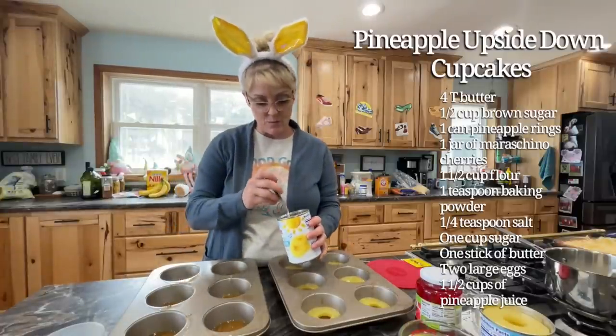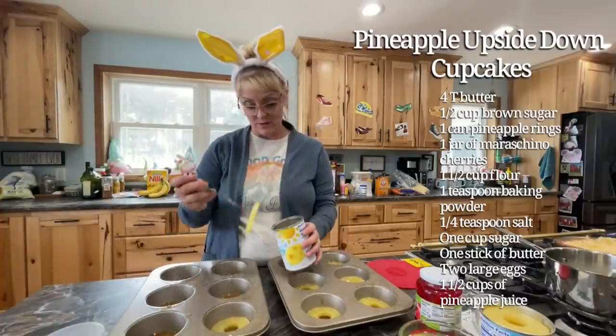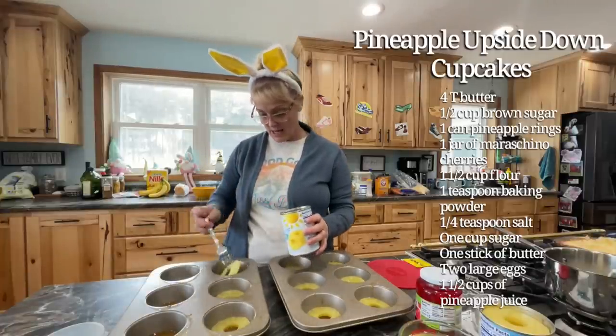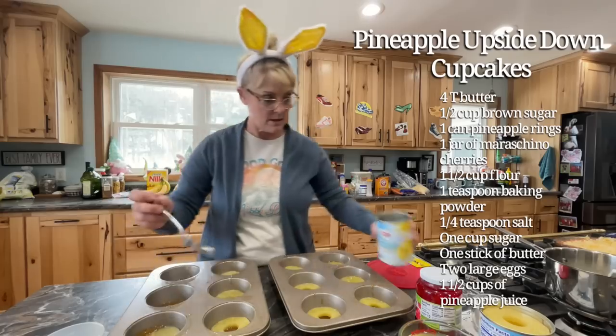It is gonna take a little more work than just making the cake, but I just wanted to do something a little different. And make sure you do not dump out the juices. Keep your juices, you need it for your cake. So it looks like each can has 6, 7, 8, 9, 10 rings.